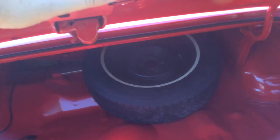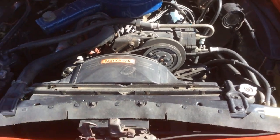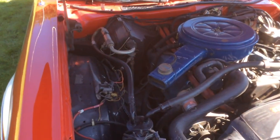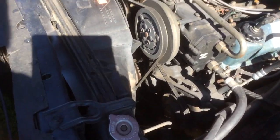Let's check out under the hood. That'll be fine with one hand. It is completely stock. It's not souped up or nothing, it's stock. There's the working air. Still has the tie down for the battery. Compressor's great.